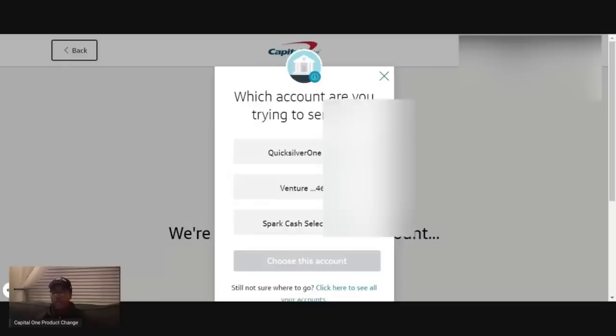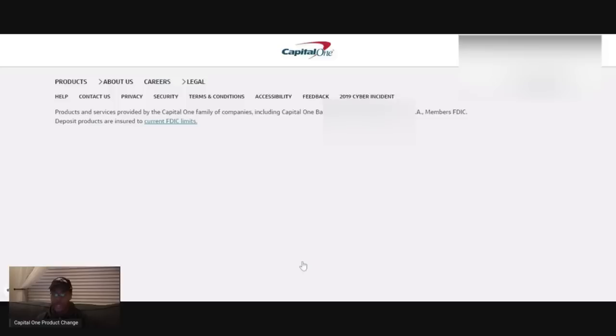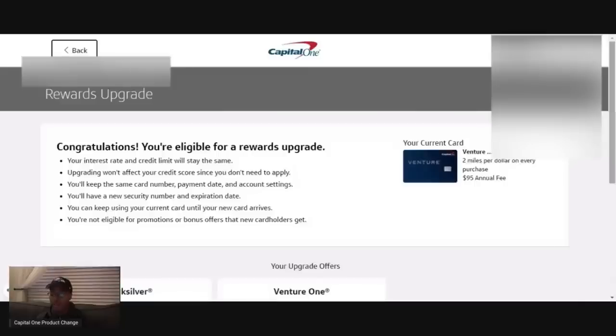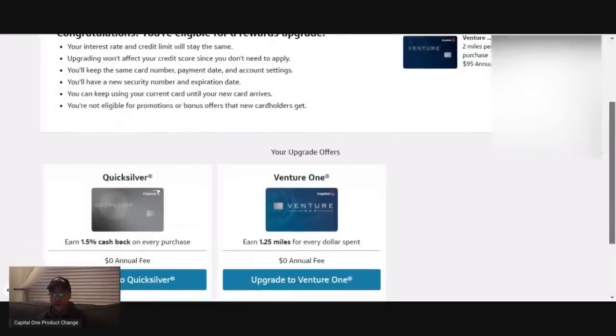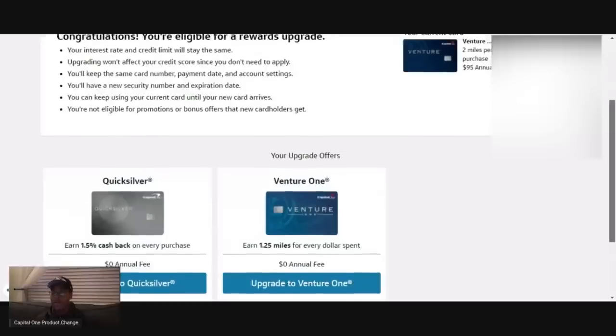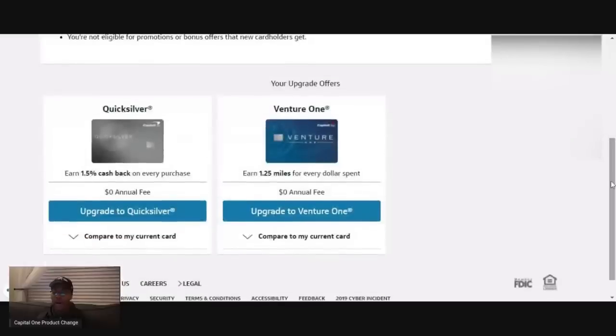So, all right, I also wanted to show you guys the scenario when you try to do a product change, let's say with the Venture card. As you can see, I already have the Venture card as well. When I click on this, it'll show you what your product change options are. Again, the Venture card is already a rewards card. So basically all you could pretty much do is either switch to the Quicksilver card or to the Venture One. The Venture One would actually be a downgrade. Now you would save the $95 annual fee, but instead of earning 2 miles for every dollar that you spend, I'd only be earning 1.25 miles, but there's no annual fee for the Venture One. And it also gives you the option to upgrade to the Quicksilver.